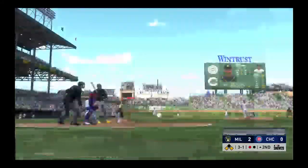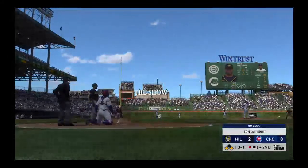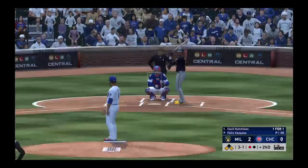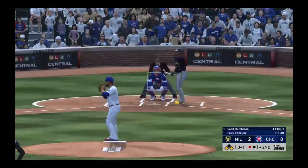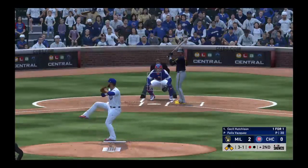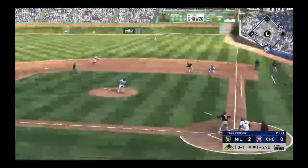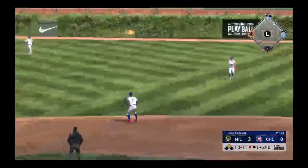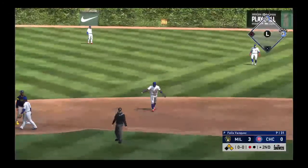A 3-1 count to the Brewers left fielder. Couldn't be a whole lot better situation to hit in now. 3-1, 2 on. He's got to be thinking he's going to get a pitch he can drive right here. Hitters count all the way. Here it comes. Hit hard on the ground to second, and that's by him into right field for a base hit. And that'll bring home run number 3. It's now a 3-0 cushion.